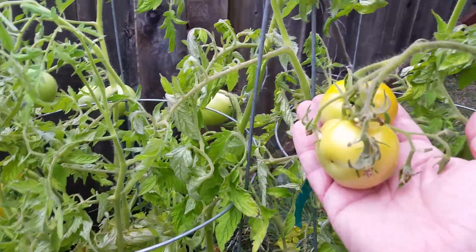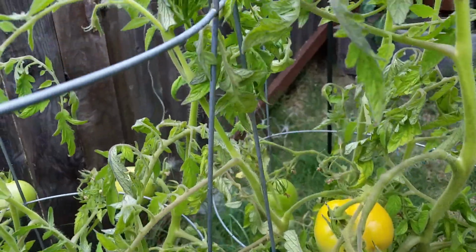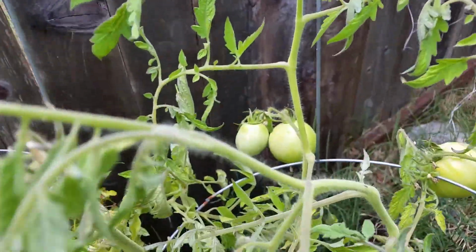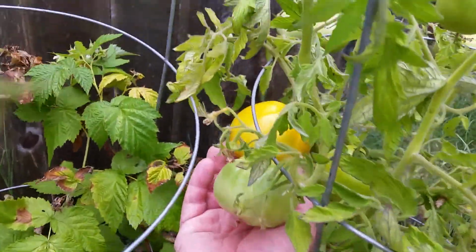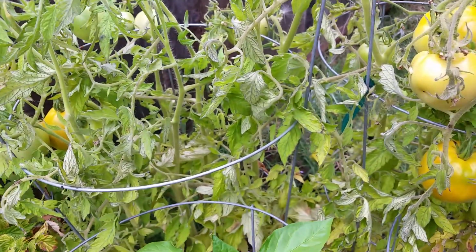You know, again, look at the pollination. There's 10 blooms on there and two fruit. It's starting to get ripe, though. That's good. Yeah, but look at that plant. It's just looking not so hot.